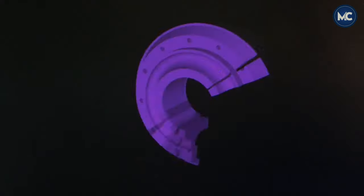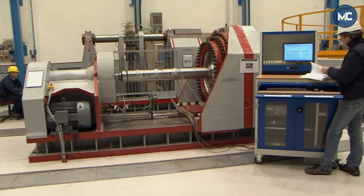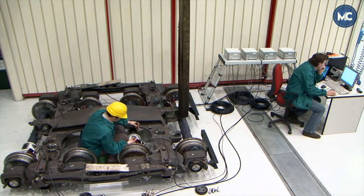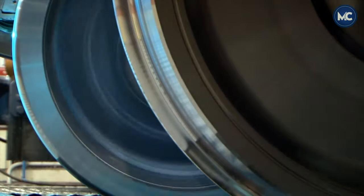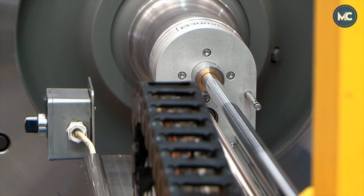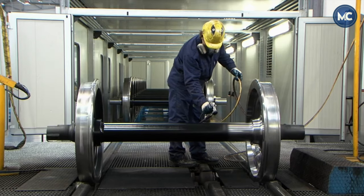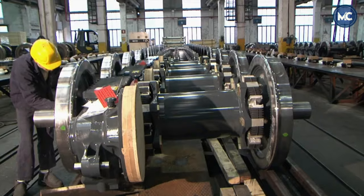To ensure machining accuracy, eliminate error accumulation, and test the strength of the wheel rim, a detailed analysis by engineers is necessary. After going through several production processes and detailed testing, the wheel sets then enter the painting stage and are ready to be assembled into the bogie component.